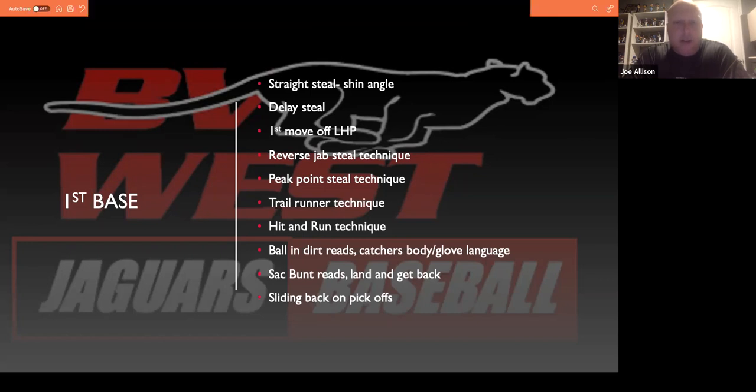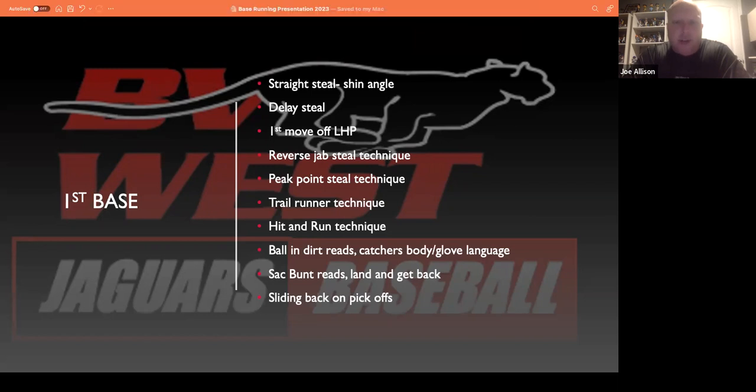Trail runner technique. We'll make sure that our guys at first understand that if the guy that's on second is taken off, they're taken off as well, so that they don't run him over or get caught sleeping by not going.